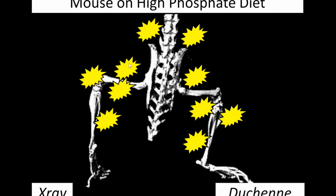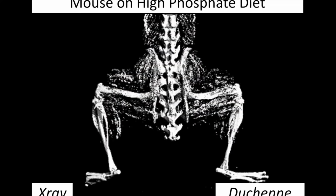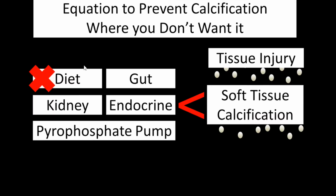So when we take these mice and we put them on that same diet, as you can see, these mice very rapidly develop calcification of the injured tissues in their body. Importantly, the only soft tissues that become calcified are the muscle, and that's the spot that the Duchenne's muscular dystrophy causes that tissue injury. We have the same results if we just take normal mice and we injure tissues, is we can do it to a point that we drive calcification of that tissue. So going back towards the ingredients, realize that tissue injury is an essential part of these diseases.